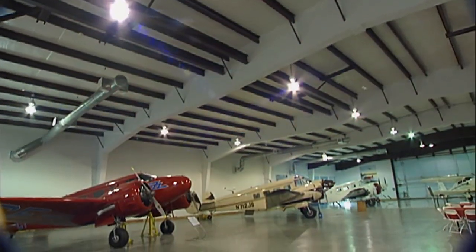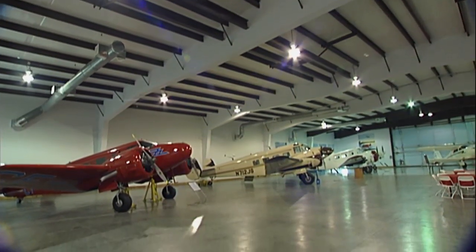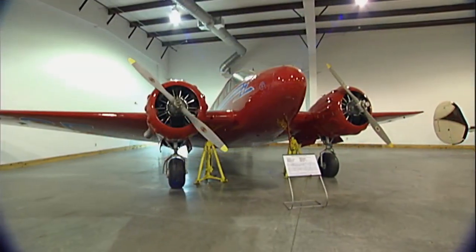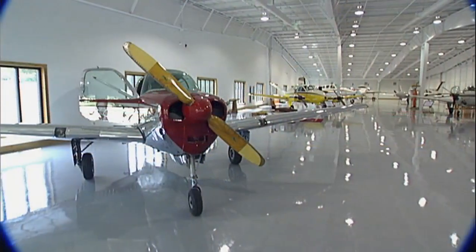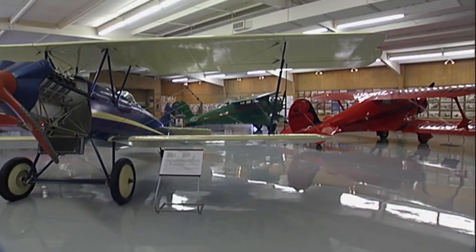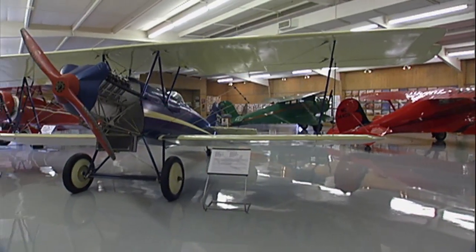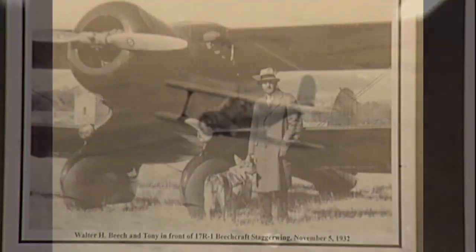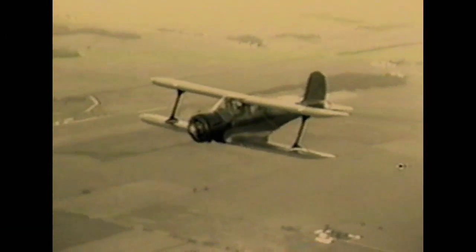We've gradually expanded, incorporated not only the owners and operators of the Model 17 and enthusiasts, but also the Model 18 or the Twin Beech, and now we have the Bonanza and Baron enthusiasts as well. So we truly capture all of Beech's history, if you like, and all the people who were a significant part of that history.